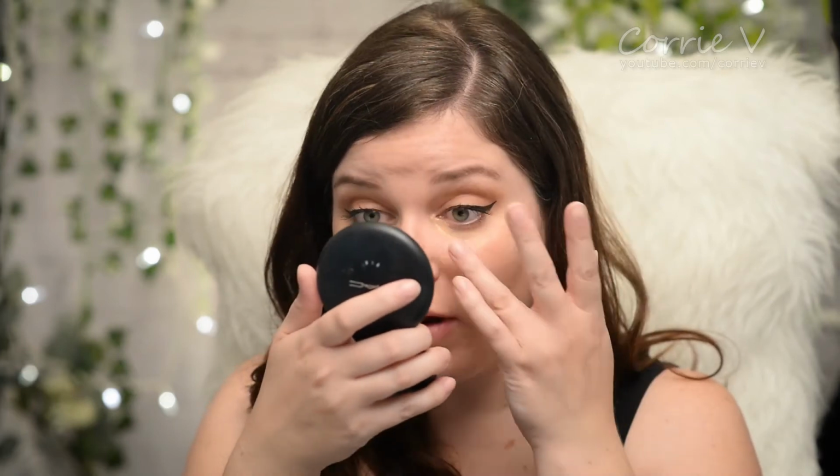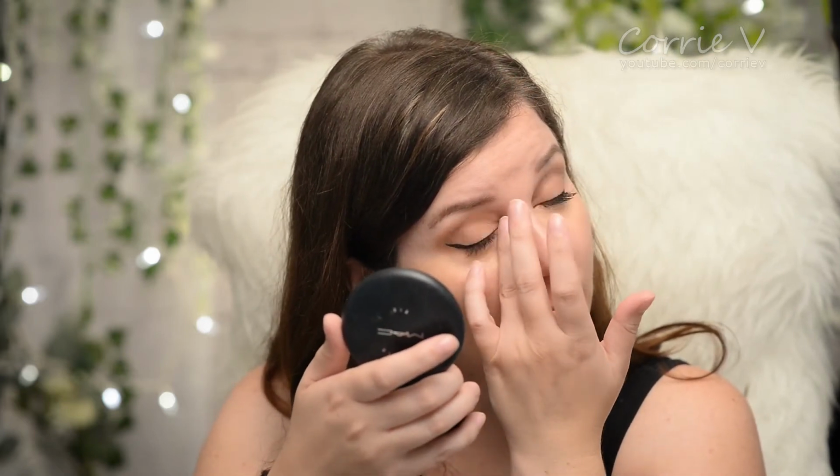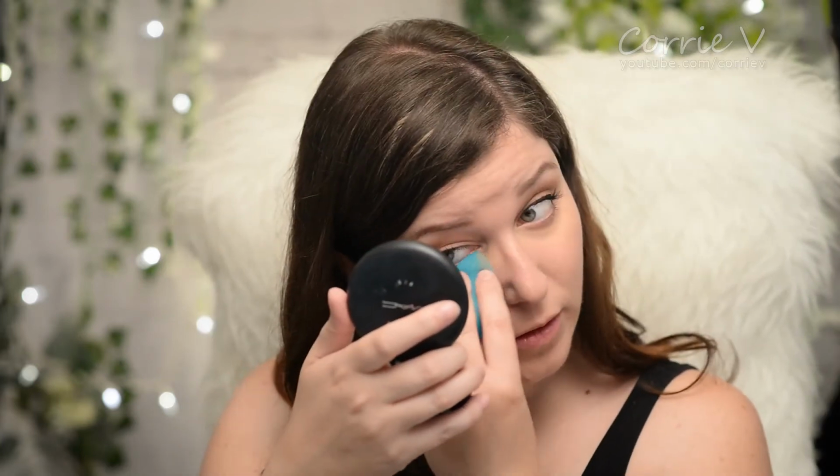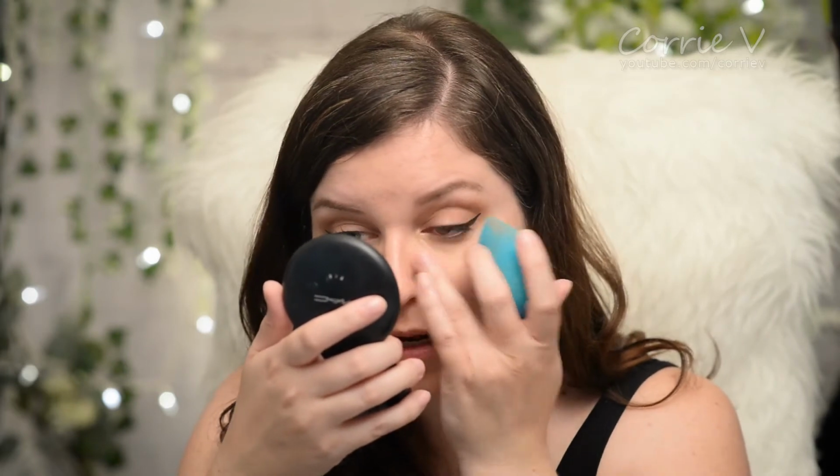It is very, I would describe it kind of as watery. When you're touching it and blending it, it is super lightweight. It doesn't feel cakey or anything. It feels thinner even than a moisturizer. Alright, second layer definitely looks more built up. Gonna do a final blend.